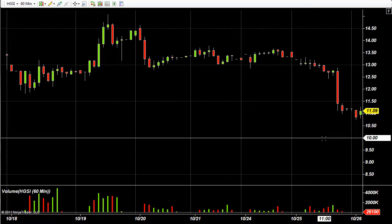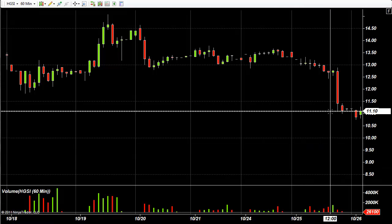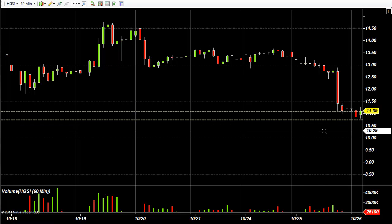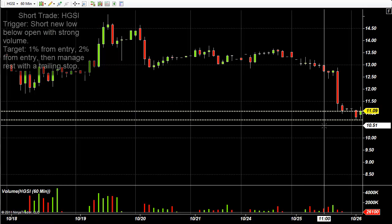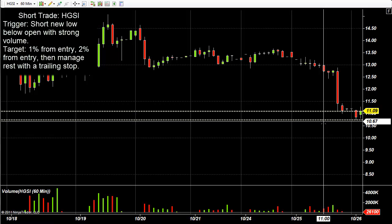And next we have HGSI gapping down this morning. We're at 11.09 right here. Low is 10.74. We're going to look to take this short on the open on a new low. First profit target is going to be about 11 cents from your entry. Second profit target is going to be 22 cents.